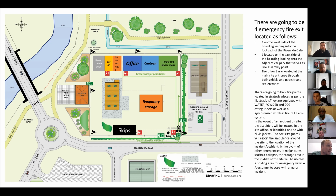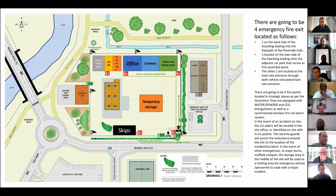There's going to be 5 fire points located in strategic places as per the site plan. They are going to be equipped with water, powder, and CO2 extinguishers, as well as a synchronized wireless fire alarm call that's going to be tested every Thursday at 9 a.m.